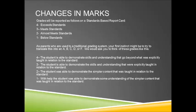As parents who are used to the traditional grading system, your first instinct might be to translate these into an A, B, C, D, or F. You would probably say, oh, well then a 4 is an A, and a 3 is a B, and so on and so forth. But we would ask that you would think of these grades like this.